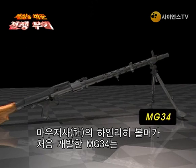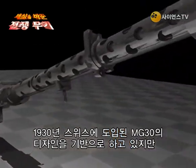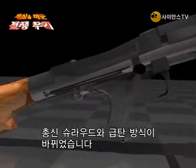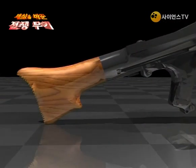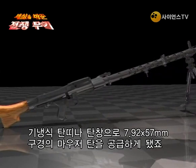Primarily designed by Heinrich Vollmer from Mauser, the Maschinengewehr MG34 was based on the earlier Solothurn 1930 MG30, which was being introduced to Switzerland. It differed in the barrel shroud and feed mechanism. It was an air-cooled belt or magazine-fed machine gun chambered for a 7.92 by 57 mm Mauser round.